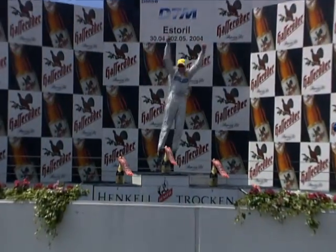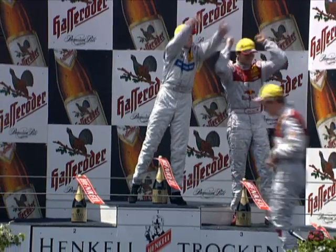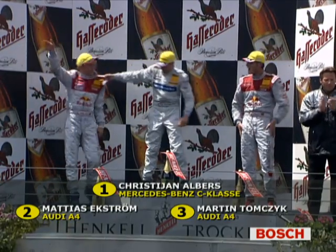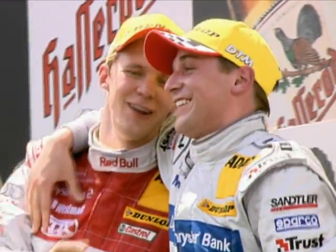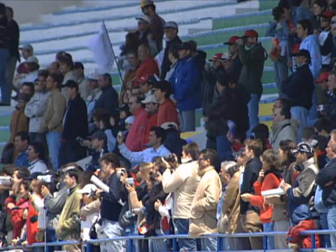Yeah, so he will climb onto that podium for the first time in his career. But meanwhile, look at Christian Albers. He does a Michael Schumacher style leap into the air, and an end to a terrific battle for DTM honours here at Estoril in Portugal. It's been a tremendous race, and all that's left is for Peter Dumbreck to bid us goodbye.